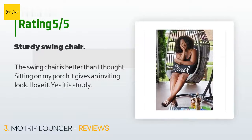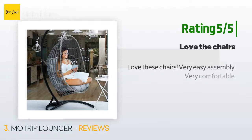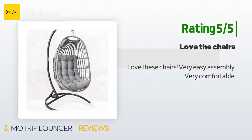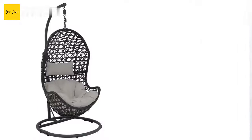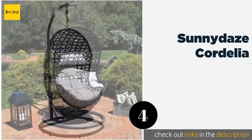A customer said, "The swing chair is better than I thought. Sitting on my porch, it gives an inviting look. I love it. Yes, it is sturdy." Another happy customer said, "Love these chairs. Very easy assembly. Very comfortable." The number 4, Sunnydaze Cordelia.